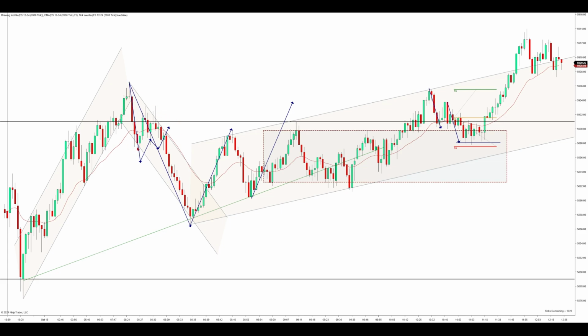Now, we get this failed second entry, so let me just move this away here. So first entry long, second entry long, failure. Right here to the tick, it's a failed second entry. Now, what I don't like about it is that it's holding above the EMA. You can tell that price is struggling to go either way here, because on a good reversal pattern, you would hold below the EMA and it would actually manage to get through all of this support here.